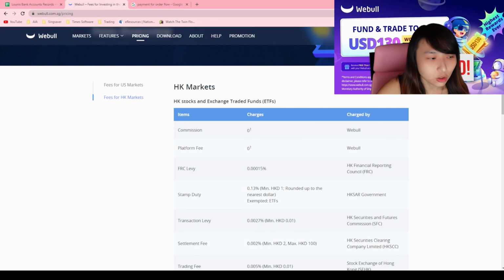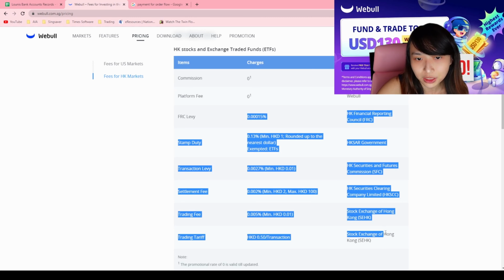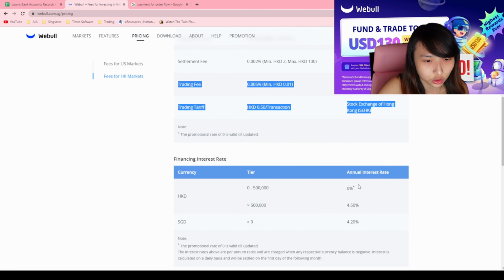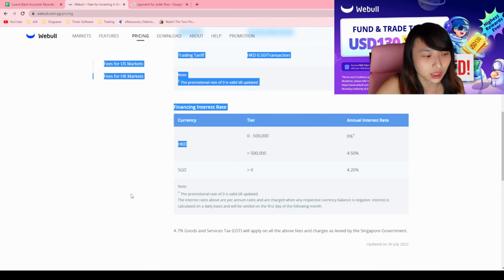Okay, so same for the Hong Kong market, they don't charge any commission or platform fee. But for Hong Kong stock market, I don't usually trade, but these are the fees that they charge. Sounds like quite a lot of fees, and these are all charged by all brokers for Hong Kong stock exchange. Okay, financing rate, if you are using the Hong Kong dollars, below 500k, they don't charge any interest at the moment, and then above 500k, then there's interest. Okay, it's Hong Kong currency, yeah.